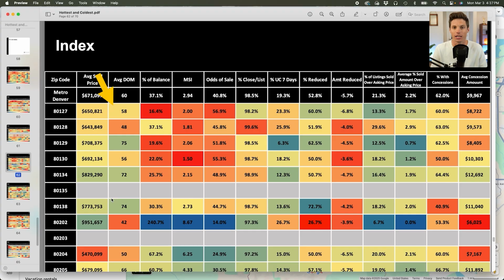So that probably sounds like a lot, but it is lower than the overall average in the Denver metro of 60. Thing to keep in mind when average days on market is coming into play as well is this can be skewed by those listings that have been sitting on the market for a long, long time.